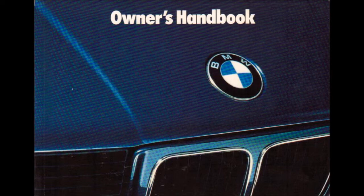Your owner's manual illustrates each of these lights, their function, and location on the instrument cluster. By becoming aware of these lights and what they are communicating to you about the operation of your car, you're taking full advantage of BMW's sophisticated monitoring system.